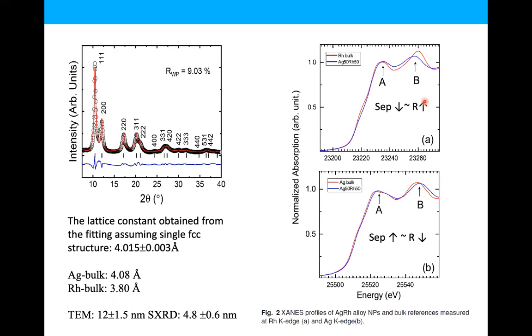If we compare the XANES spectra at the rhodium K edge and the silver K edge on the alloy nanoparticle, what we found is that the separation between features A and B decreases for the spectra measured at the rhodium K edge, which indicates that there is an increase in the atomic pair distance surrounding rhodium, whereas the inverse effect is observed for the spectra measured at the silver K edge.